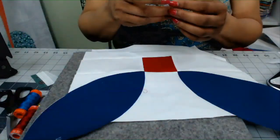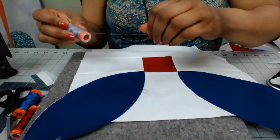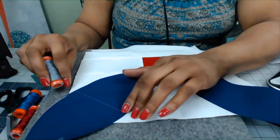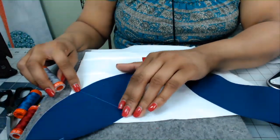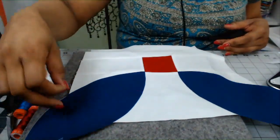And then another option is to just go completely out there and just pick a completely different color entirely. So this is like a silver gray. I believe this is a medium gray. And so you could do that and just go with something that contrasts to really make that stand out.